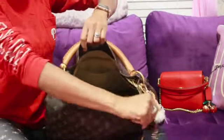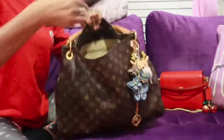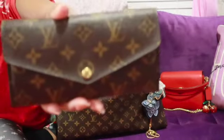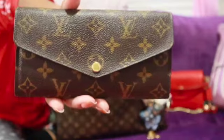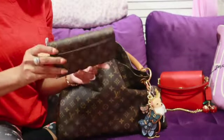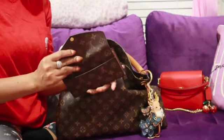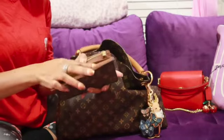So in there, in the middle, is the rest of the bulk of my goodies. I chose to use my larger wallet this go round. So this is an authentic Louis Vuitton Sarah wallet. I got this from Fashion File the first year I started adding Louis Vuitton to my cart. So the back slip pocket is empty. I don't have anything in there. Make sure everything's tucked in.